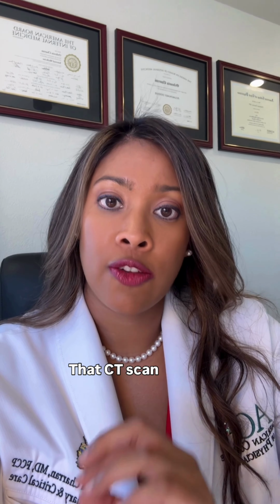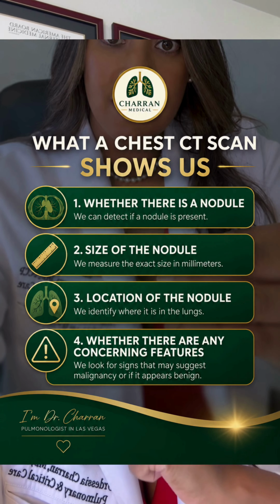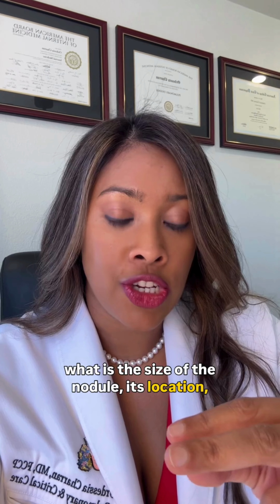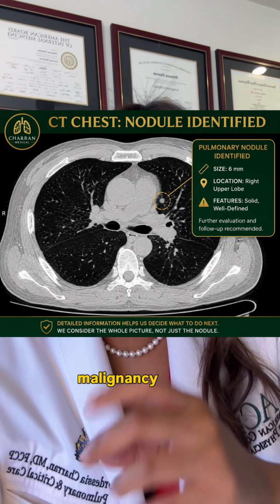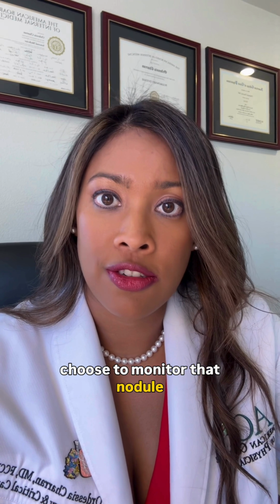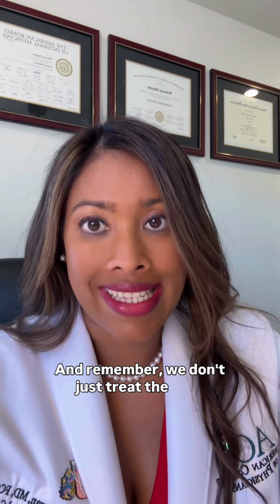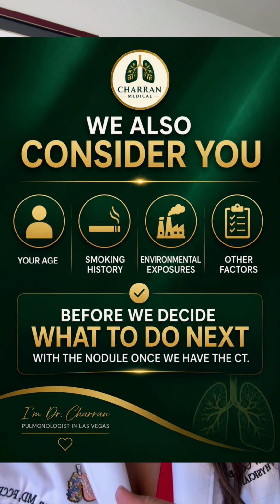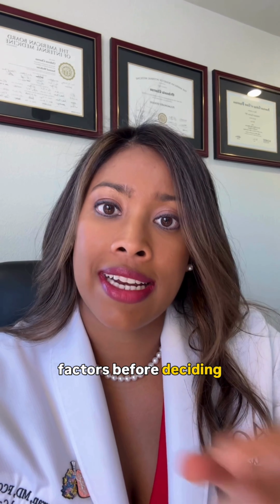That CT scan of your chest is going to tell us whether there is actually a nodule there, what the size of the nodule is, its location, and whether there are any features of that nodule that may be concerning for malignancy or not. Often, if it seems benign, we may actually choose to monitor that nodule. And remember, we don't just treat the scan. We also consider you, your age, smoking history, environmental exposures, and other risk factors before deciding what to do next.